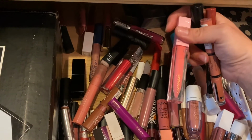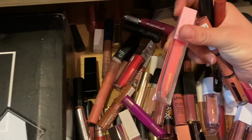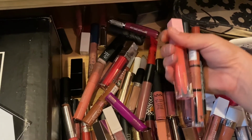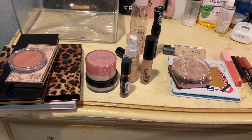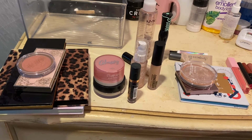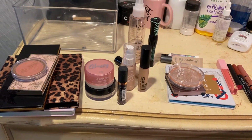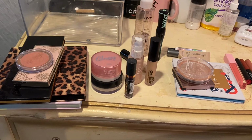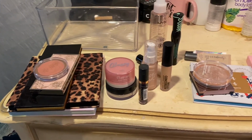For gloss, I'm just going to get this because it's the one that's on top. This is a Dominique Cosmetics gloss in Limonada. Okay, you guys, so here are the final selections. I'm pretty excited, aside from the lips. The lips I think are going to be a disaster, but the rest of this looks wonderful.